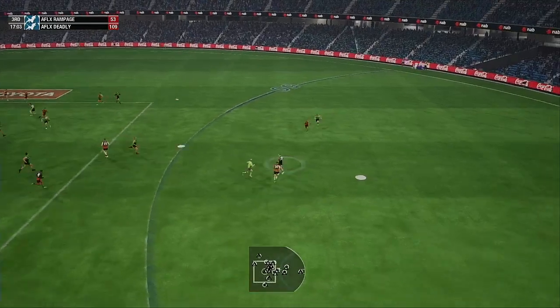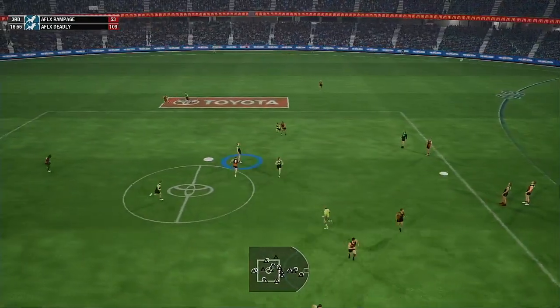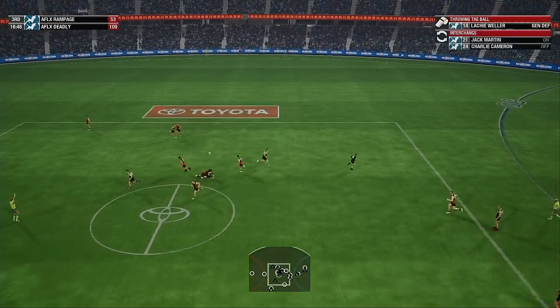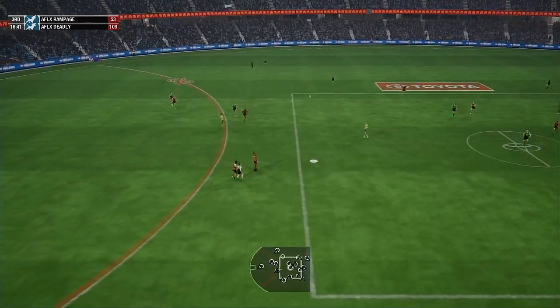Cripps picks it up. Hurried kick. Wilson with the mark. The visiting team are allowing too many marks inside the opposition forward 50. If they continue to get beaten in this area, they'll find it difficult to keep the lead. Weller throws the ball away.